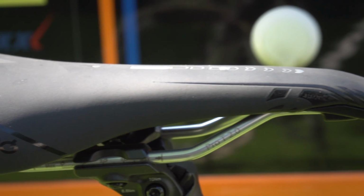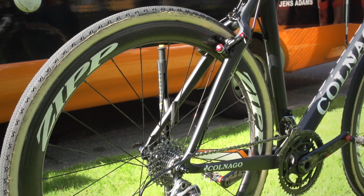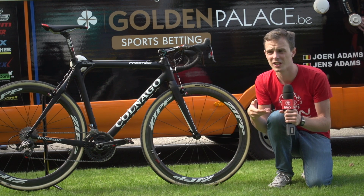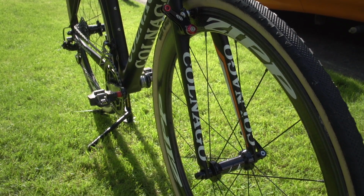I think my favourite thing about cross bikes are wheels and tubs. I just love them. And Van Aert has got great ZIPP 303 wheels. They're the Firecrest rim bed, which means they're slightly wider, so the wider cross tubs sit really well with them. Wider tubs tend to roll a little faster, you get more grip, and you can run them at different pressures, so a big benefit for Van Aert there.